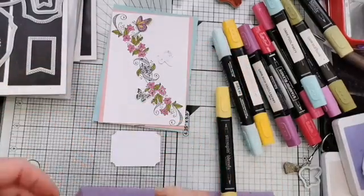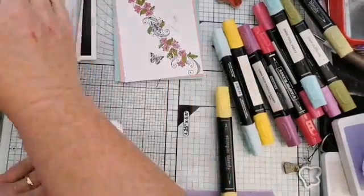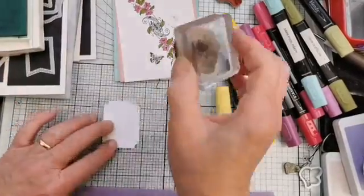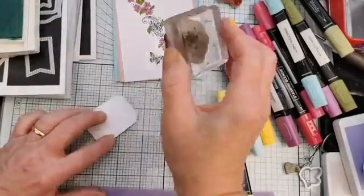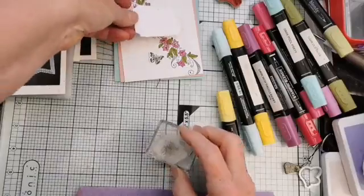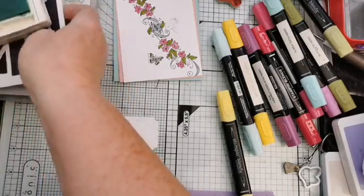Now I'm going to take the Pool Party, going to come in around the edge of this label. Just to give it a bit of colour so that it pops off of the background a little bit. Then we'll decide what we're going to have it say.